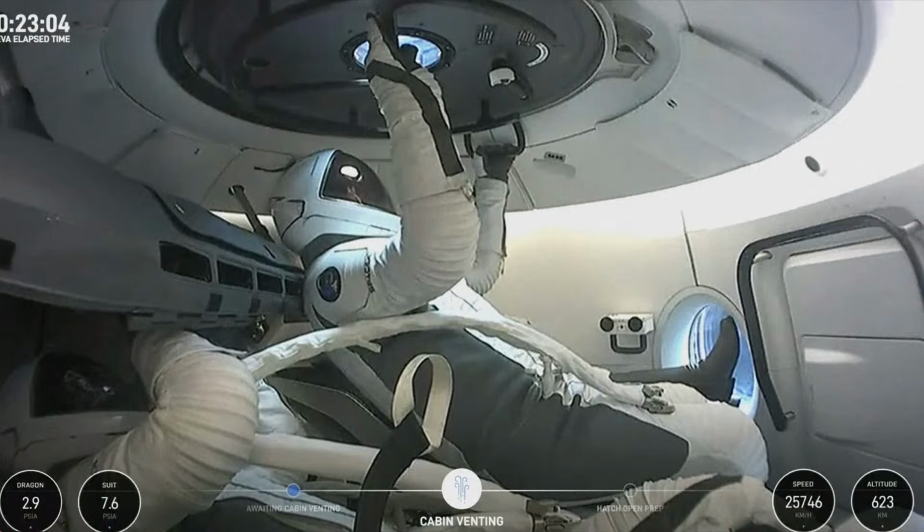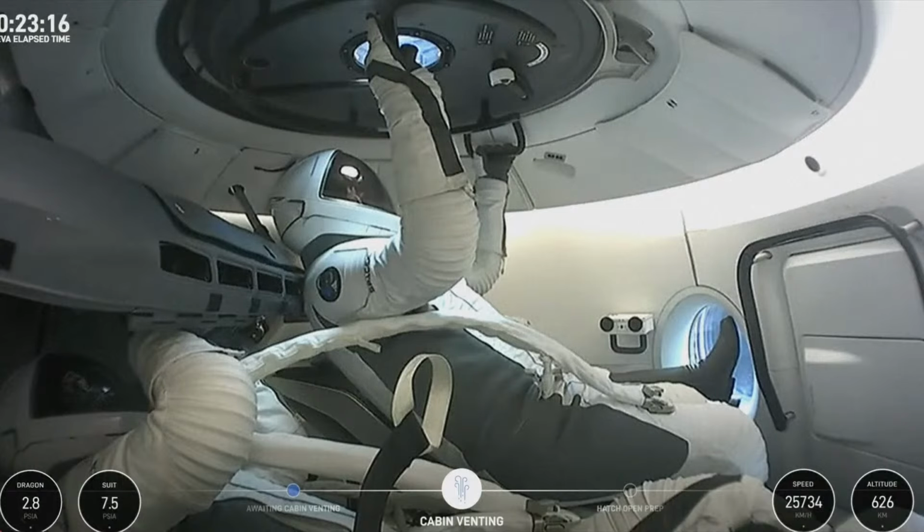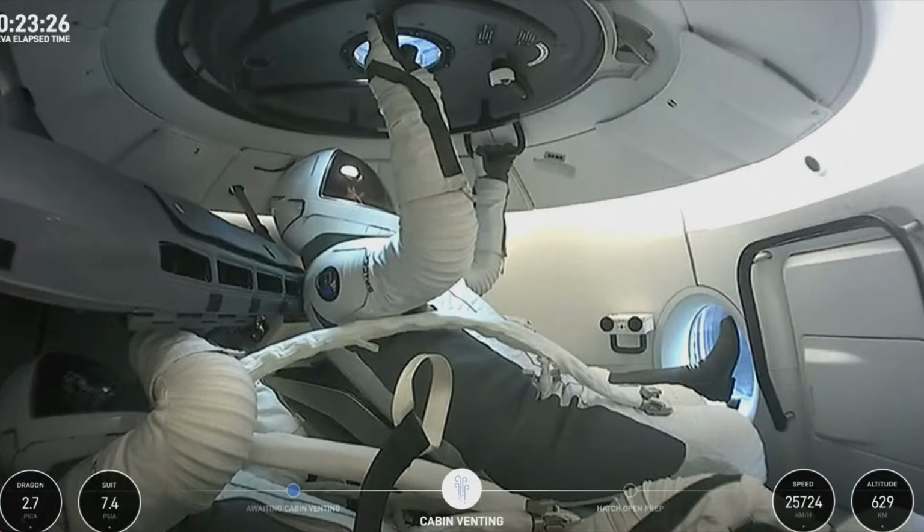We did also hear Dragon's moving into its EVA orientation. Essentially, we're going to point the trunk at the sun. Under 3 psi. I think it's also interesting you notice that the depressurization has slowed down a little bit, right? So as we get to this lower pressure, it's just taking it longer for that remaining little bit of air to go out through the vents.